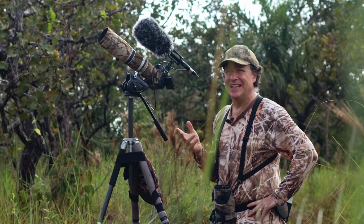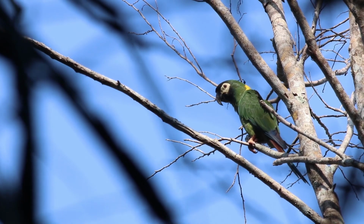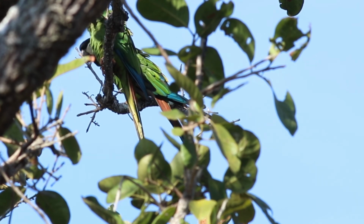So this is the yellow-collared macaw. It's one of the several species of macaws that we have in Barba Azul Nature Reserve, and it's a species that's adapted again to savanna forest areas, not terribly common.